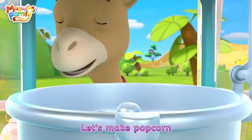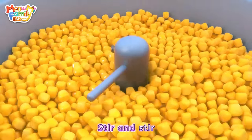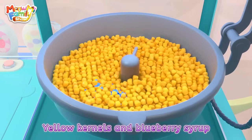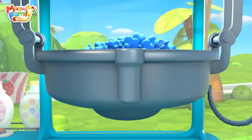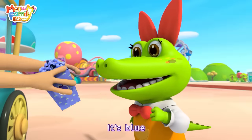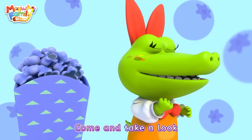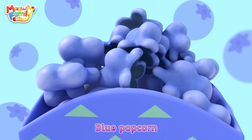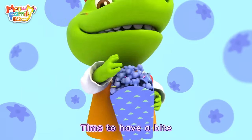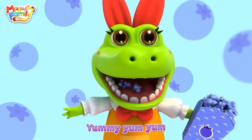Let's make popcorn. Stir and stir. Yellow kernels and blueberry syrup. Pop, pop, pop. All done. Wow, it's blue. Come and take a look. Blue popcorn. Adding some sprinkles. Time to have a bite. Yum, yum, yummy.